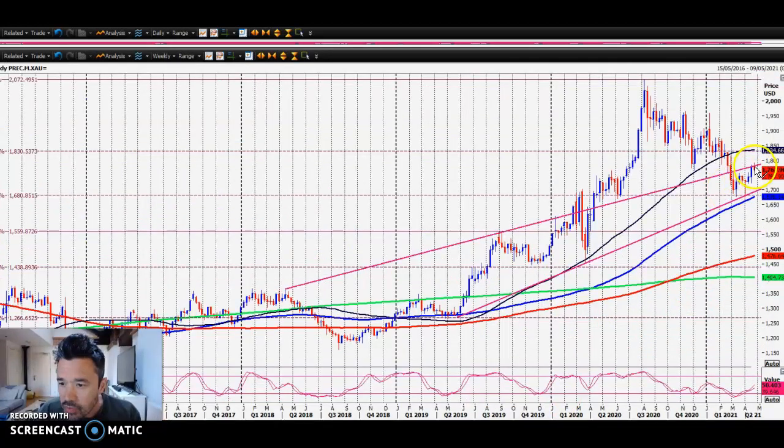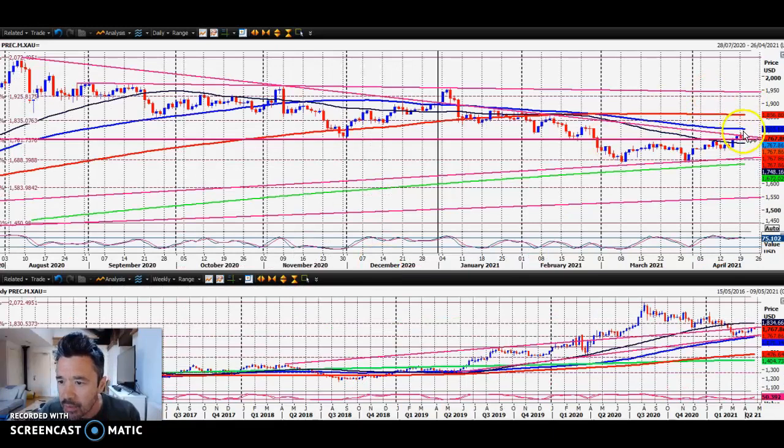Gold's had a good run, but we're now struggling at this trend line, which goes back a long way, back to the middle of 2018. This is a good 3-year trend line at around 1781. We managed to get up as far as 1789, but we're dipping back below it now. So a bit of a struggle for gold. These bulls are just having a tough time. Great week last week for gold, and now a pullback.